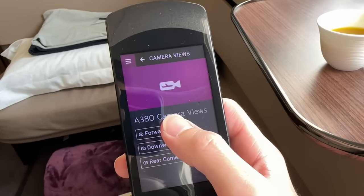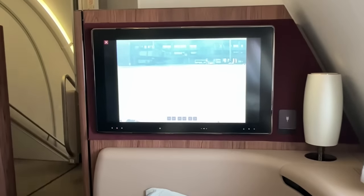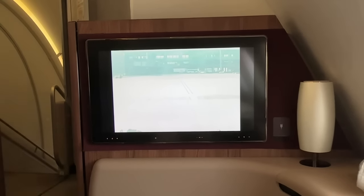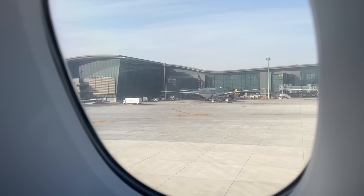But my number one feature on board this airplane is the A380 camera views. I just love being able to look at the external cameras from a number of different views, and when this is available on airplanes such as the A350 or the A380, it's greatly appreciated.